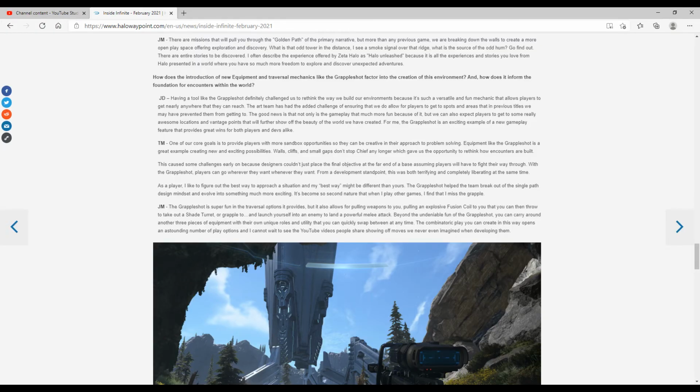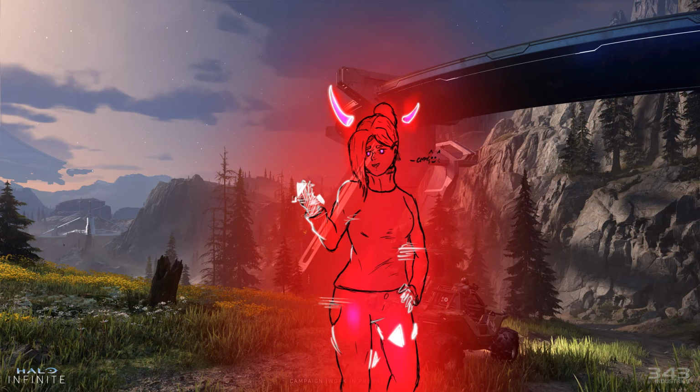Next question. How does the introduction of new equipment and traversal mechanics like the grapple shot factor into the creation of this environment? And how does it inform the foundation for encounters within the world? Justin begins this segment talking about the challenges of crafting the environment when tools such as the grapple shot were involved. He talked about how the grapple shot can allow players to get to anywhere they can reach, and as such, the environment had to be designed around that.